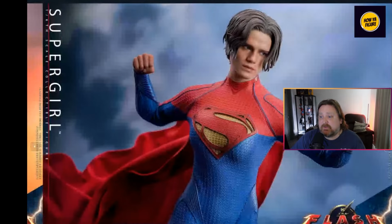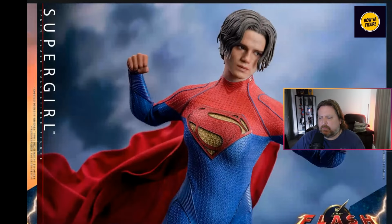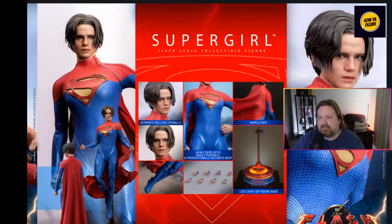Again, just ignore the sculpt. Okay, maybe I should have just kept it on the sculpt picture, because now you're seeing the sculpt again and you're like, but look at this, guys. Look at that LED light up figure base that it comes with. That just looks phenomenal.